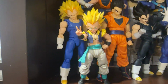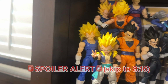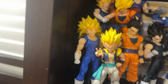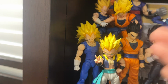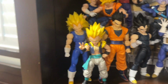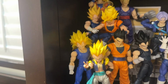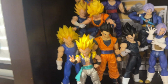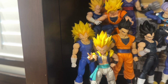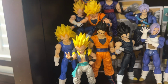Then we got Super Saiyan Gotenks. And now, spoiler alert, guys. I've already warned you. Spoiler alert. You can skip ahead like 10, 20 seconds. This guy's apparently canon now at the most recent Daima episode. We got Super Saiyan 3 Vegeta. I would always think to myself and say that, yeah, I guess he's not a canon character, but I got to throw him in the Buu Saga because he looks so cool and he just matches it so well. But I guess now he's canon. But the real reason why I like this figure so much is because of his appearance in Raging Blast. I was a huge Raging Blast fan.